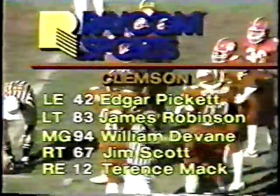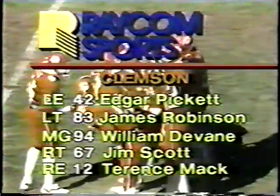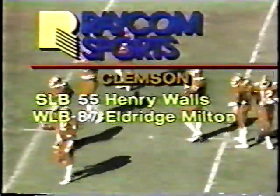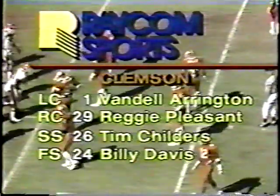Let's take a look at that defense now for the Clemson Tigers. Edgar Pickett with so many drops for losses this year. James Robinson, who's come on. William Devane starting at middle guard. Jimmy Scott, then Henry Walls and Milton, the linebackers in the secondary. Erickson, Pleasant, Childers, and Davis, your starters. Greg Hill and Eric Holder, the wide receivers, on a 3rd and 8 from the 40-yard line.